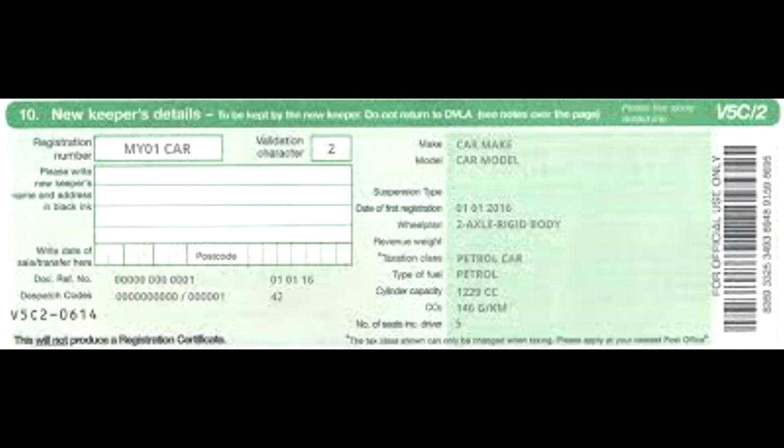The old owner needs to fill in their details, you fill in your details. Also put your details on the new keeper slip. Make sure you take that off and you keep that home. That is your V5 until the DVLA send you your new V5 with your name and address on it. This is very important. Don't lose this green slip. Make sure you keep it safe.